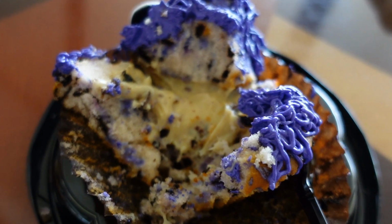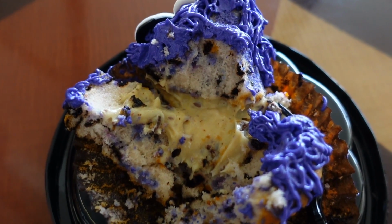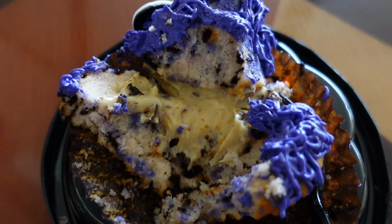So we did find out that the little brown spots on there are actually not confetti. It is chocolate chips. So yeah, delicious. So we're waiting on the monorail and we are heading to our next stop, which is the Polynesian. Can't wait to see what they have. Let's go.